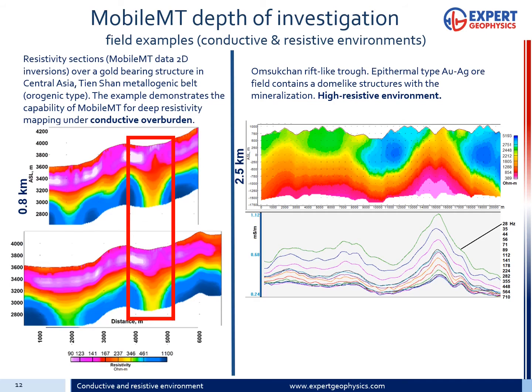The second example on the right is data from East Russia, acquired in resistive conditions. Here, the depth of investigation is 2.5 kilometers. The deep domal structure which controls the epithermal gold-silver mineralization is shown.